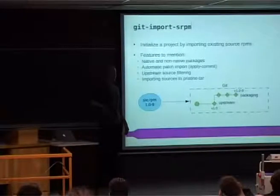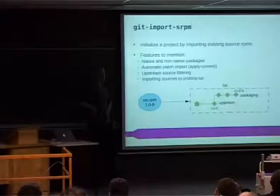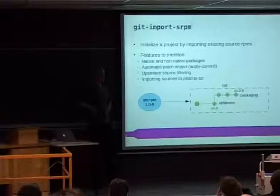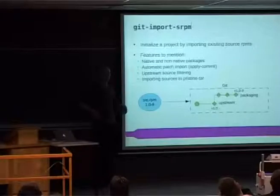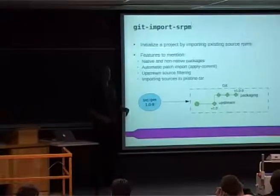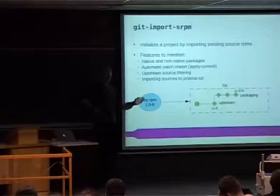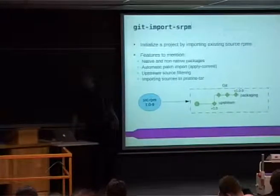And then it has an option for filtering the upstream tarball. For example, sometimes it might have some source code repository metadata that you would possibly want to filter out before committing it to Git, and also pristine tar support.